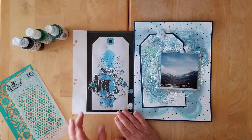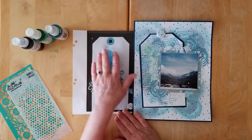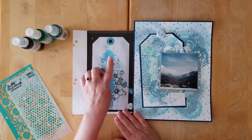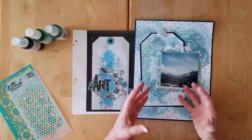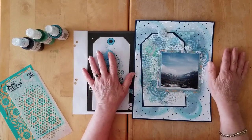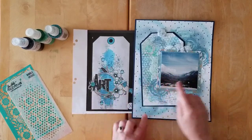Now, I did maybe a little bit more texture paste. This here seems to be more watercolor and stamping and splatters, but I really, really wanted to bring in that texture paste. So I did, and I did the stamping, and then I let all of that dry while I was still trying to figure out exactly where I was going to go.